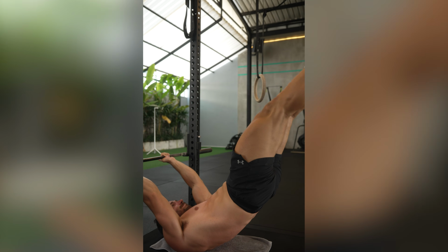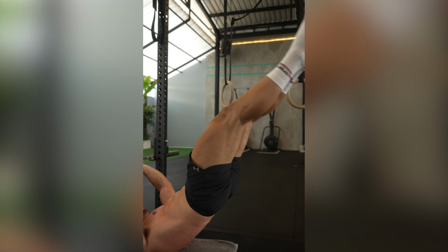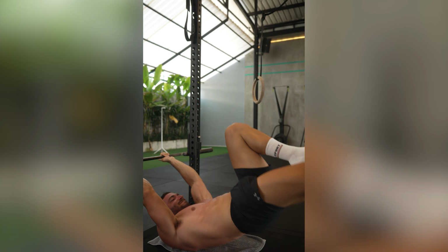And what makes the dragon flag so good is that it trains the core in a much more functional and demanding way than basic crunches alone. You develop insane tension, insane control, insane core strength. There are also multiple progressions you can do. You can start with tuck dragon flags, negatives, one leg variations, straddle variations, before eventually reaching a full dragon flag. And once you get strong enough, you can also do deficit dragon flags, which are absolutely brutal.